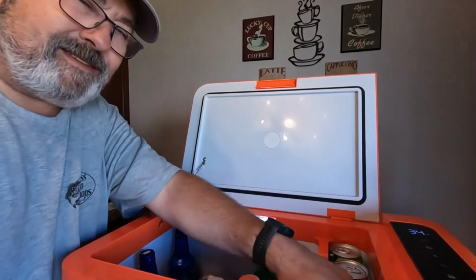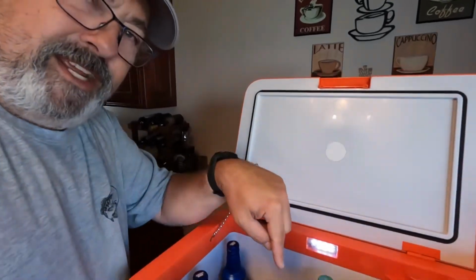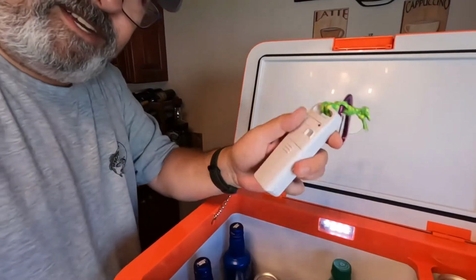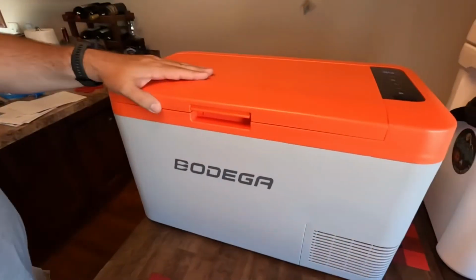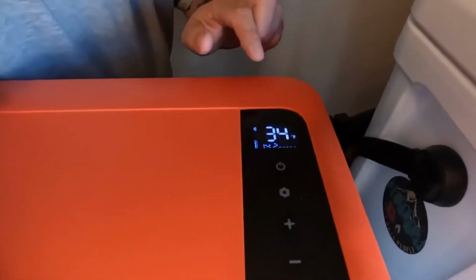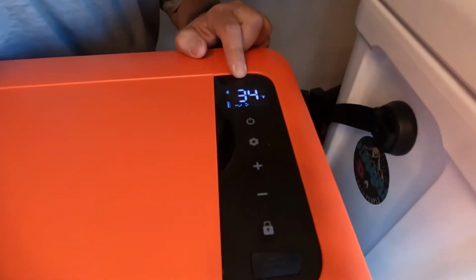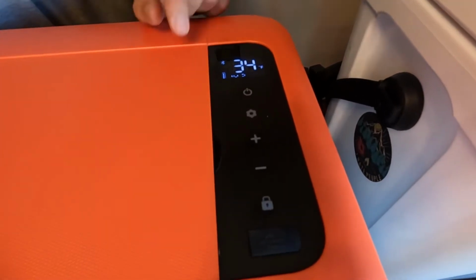It's a nice little storage space. It's nice to have another place to put things, but this is the main compartment, and you can see I also in here have a little temperature sensor because I'm doing some testing. It also has a nice display on it. The display tells you the temperature, tells you the voltage coming in. It also has a little battery icon.